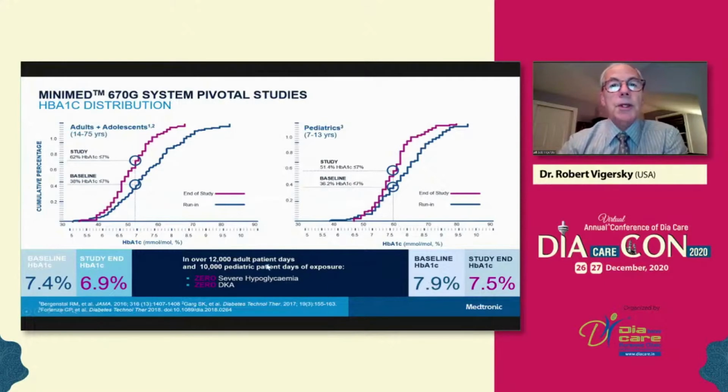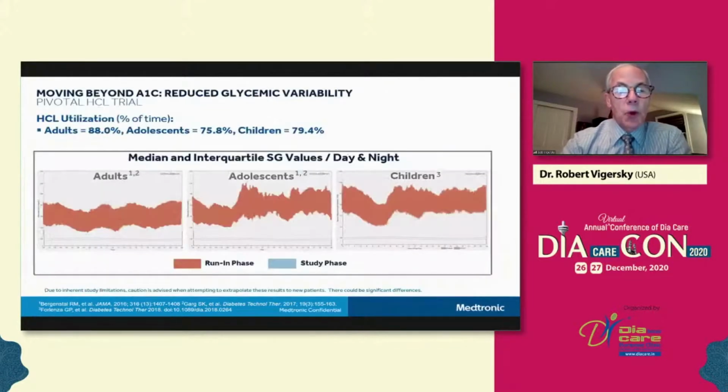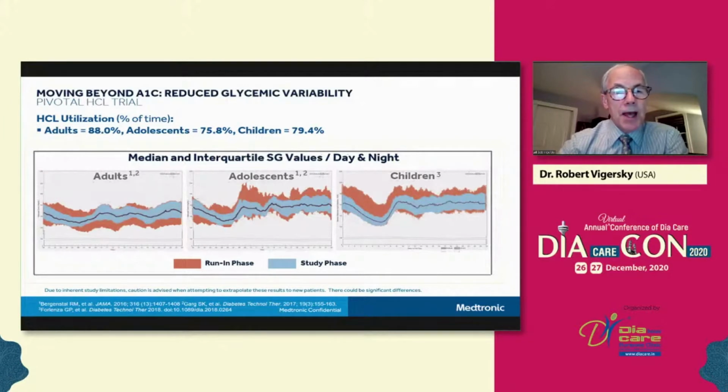And most importantly, in over 22,000 adult and pediatric patient days of exposure, there was 0 severe hypoglycemia and 0 diabetic ketoacidosis. Now, here's the modal day display in orange. This is the run-in phase. And what you see during the study phase is a number of interesting things. You see that in adults, most of the improvement is in hypoglycemia. In adolescents, most of the improvement is in hyperglycemia during the day. And in children, most of the improvement is in hyperglycemia overnight.